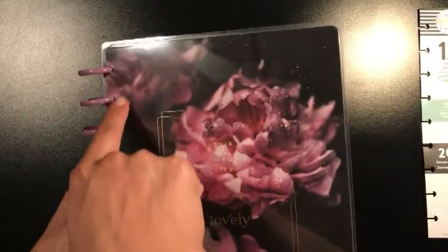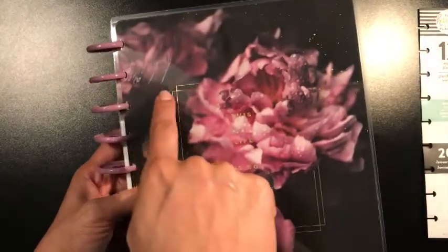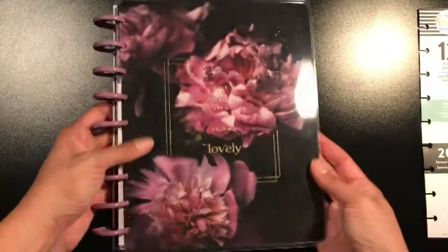Okay, bum, because there's like scratches there. I don't know if you could see that. Yeah, you can. Right here. Bummer.